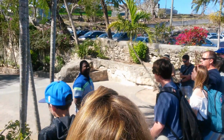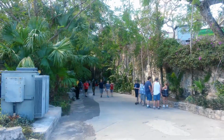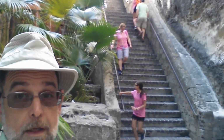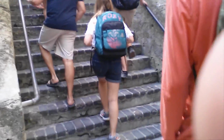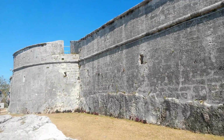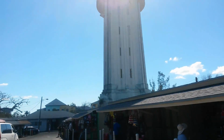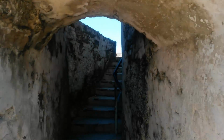Dunmore made one order and began one of the worst acts of slavery ever. Steps. Says there used to be 66 steps, except for the asphalt that took away the first step. Fort Fincastle, which is apparently not an actual fort, just a cannon embankment. Places to buy things. Old water tower. Going into Fort Fincastle.